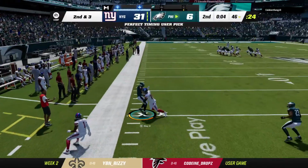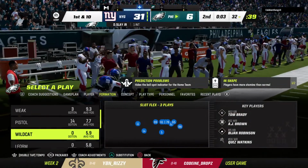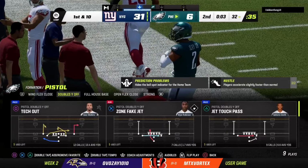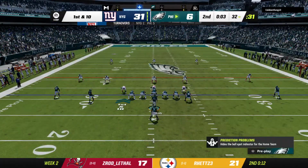And he fires one that's intercepted. Darius Slay with a pick. And the Eagles are going to have it here at their own 32-yard line. Well, he's certainly not been afraid to take some chances downfield. Now, look, it's paid off for him a couple of times. That time, not so fortunate.